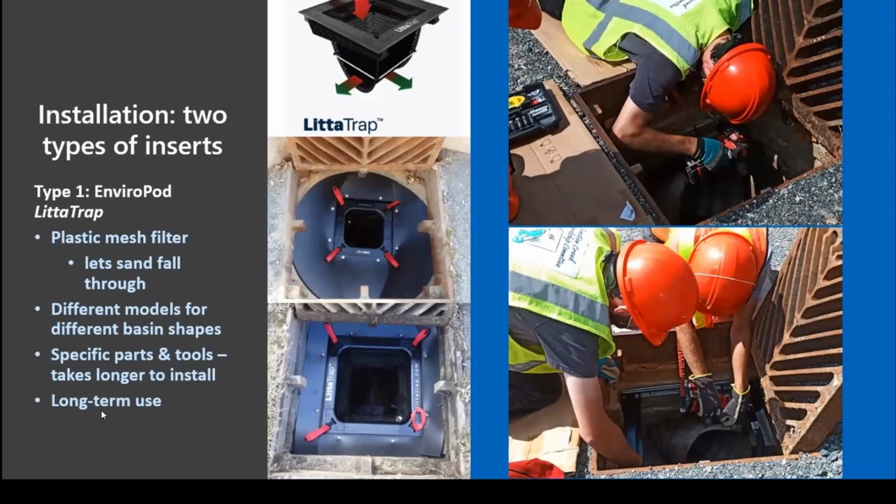But the benefit of these litter traps is that they're a fairly sturdy design. They have a warranty of 8 years, so they're meant for long-term use. Next slide.